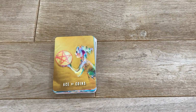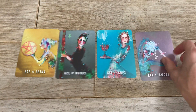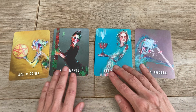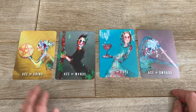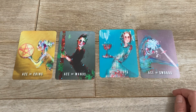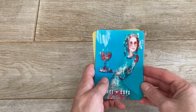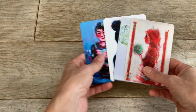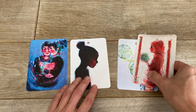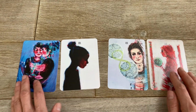So I'm just going to put them aside, and I would like to show you the 4 aces. We're going to do it in fours now. Okay, so just so you can see how beautiful that looks. So we have 4 aces, the pentacles, wands, cups, and swords. I love this dove coming down here to the cups. I don't know, it's just a really, really beautiful deck. Look at the artwork of all of those. So 2 of cups, 2 of swords, 2 of coins, and 2 of wands.